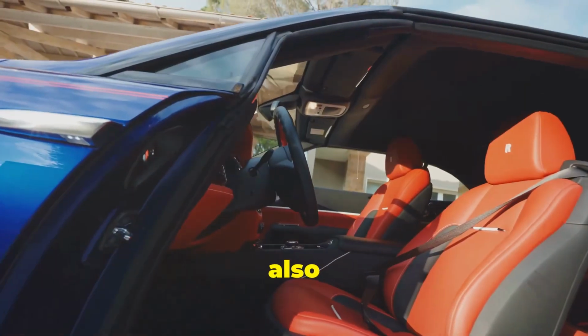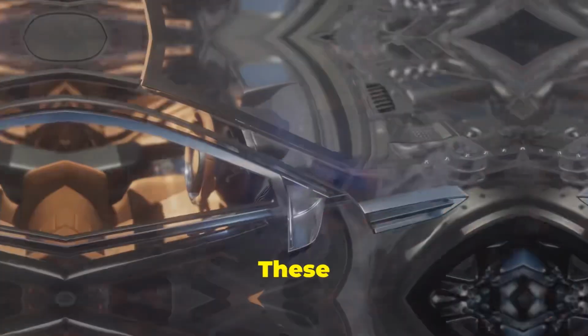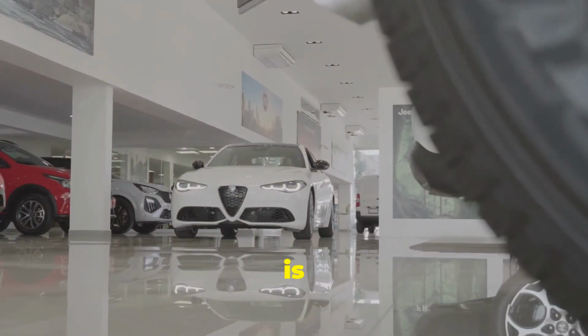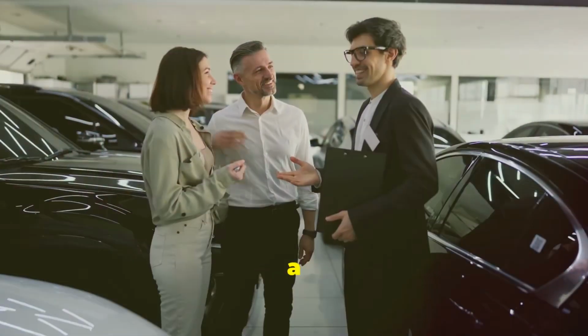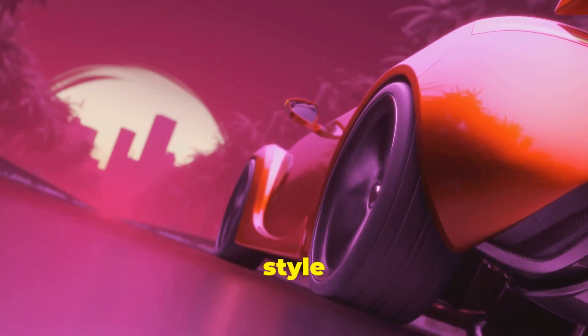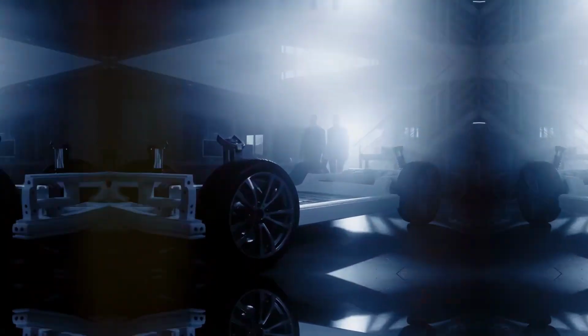The interior is also appointed with premium materials. These include leather seats and a high-end sound system. The GTI 8 is competitively priced. It offers a lot of value for money. It's a car that delivers performance, practicality, and style in one compelling package.